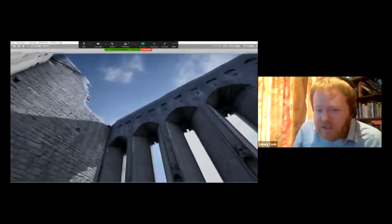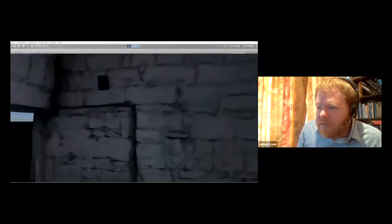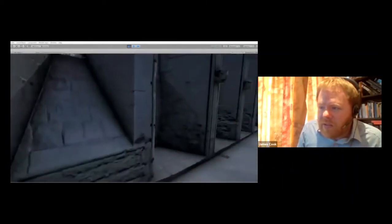This is the space of the chapel in the present day. As you can see, we have not built any of the rest of it. If you walk through any of the doors, you fall into eternity, which is not what happens if you're actually on site, obviously. That would be very dangerous.